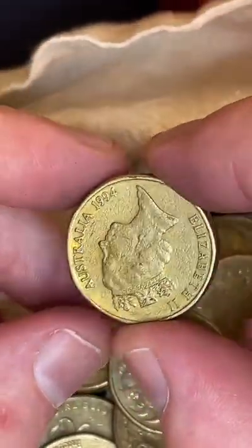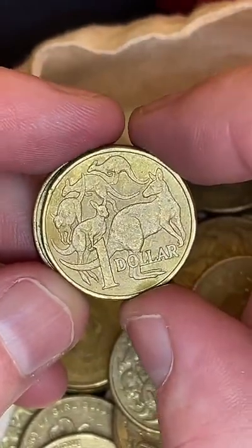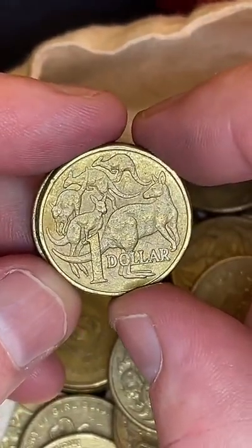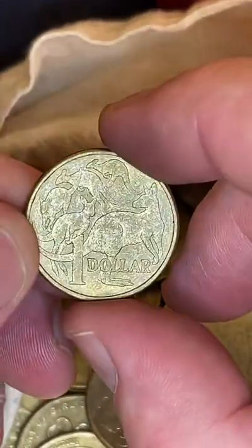I have a Sir Henry Parkes $1 coin. Is it worth much? No, unfortunately. They made 26.6 million of those Henry Parkes coins, but it's cool to have at least one in your collection for sure.